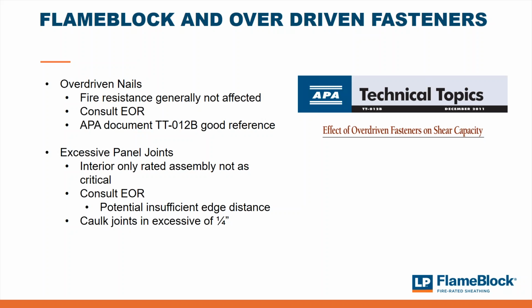The other thing to consider when you have those excessive panel joints is the potential that your fasteners, if this is a shear wall, do not have adequate edge distance. This is something that should be consulted with the engineer of record. And again, if you're looking at an interior rated wall, the panel joints of the FlameBlock on the opposite side aren't as critical. If you're looking at FlameBlock wall assemblies with exposure from the exterior, and you have panel joints, again, part of the fire resistance of those assemblies is controlled charring of the studs.